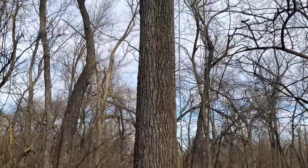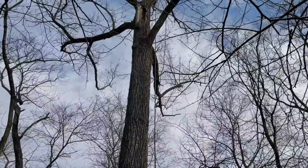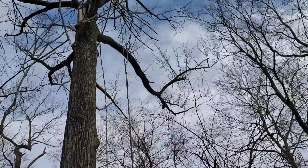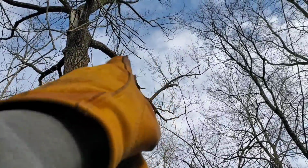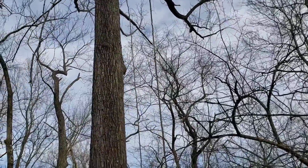I don't see any of those limbs up there being too big of a hazard as far as popping the tree or busting it. So we're just going to let it roll. The only one that might pose a little bit of concern is this one here, but I think we can fall it off that limb anyway.